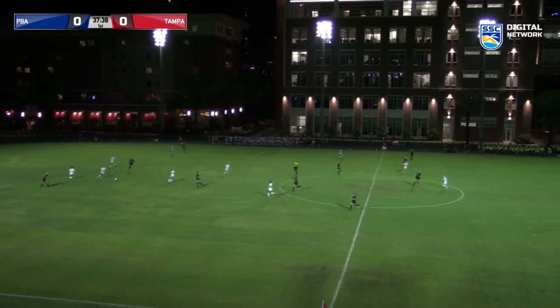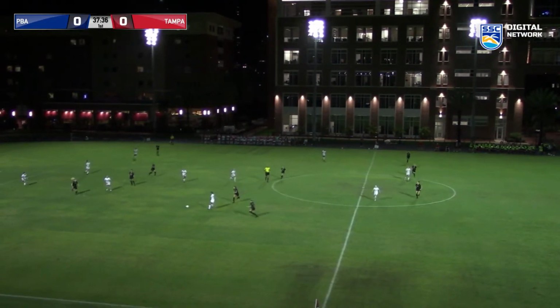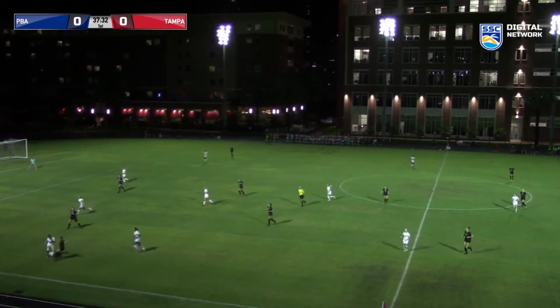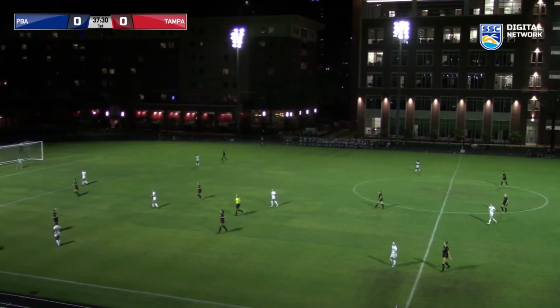Hostage through, and it's going to be picked up on the back line. Good idea, but good defense to get in the way. And there's the pressure, Desautel. Oh, and Desautel gets it through.